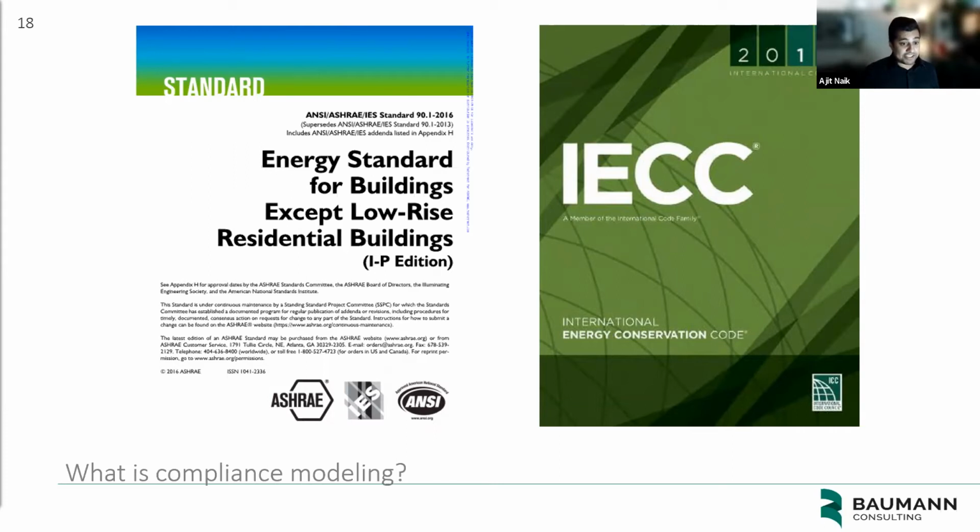So what this means is the compliance model outputs frequently diverge widely from real world performance down the road. So again, while compliance modeling is essential for demonstrating compliance with energy code, it might not be so useful for actually figuring out how much energy your building is going to use and figuring out where to invest to improve your building's performance.